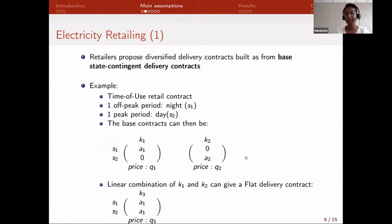Now, if the retailer proposes these contracts, what the consumer will do is buy some quantity, let's say theta 1 of K1 and theta 2 of K2, so as to get his desired electricity consumption in each state of nature, depending on his flexibility, which is equivalent to the time of use retail contract.